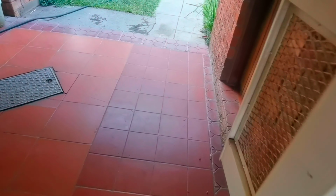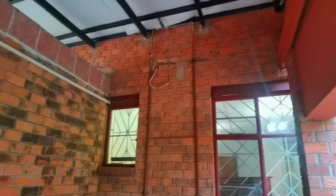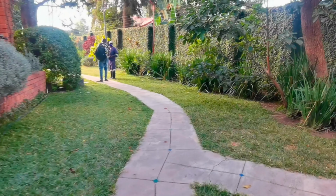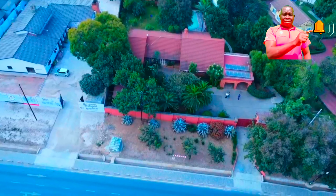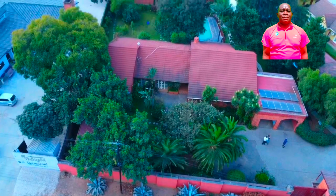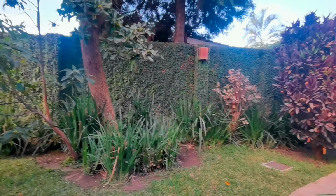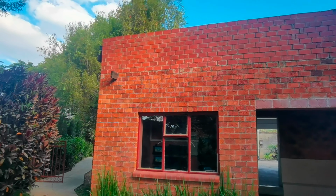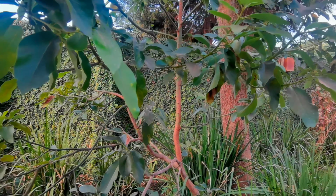It's now time to go outside. We appreciate the garden area. As I said, this is an old house which was made of bricks, engineering bricks. So right now, as I'm talking to you, this is the aerial view of the area found along the Katimamuriro Road. Yes, in the Olympia Park, as you may appreciate. Look at the beautiful surrounding, beautiful engineering bricks. That is how a house looks like in the Kalundu residential area.